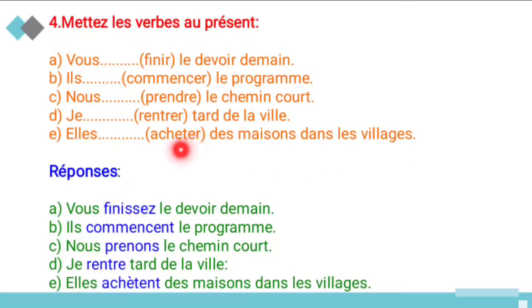Acheter. So when you are conjugating the acheter verb, you have to add an accent grave on the E letter. And the answer is what? Ils achètent des maisons dans le village. So they buy the houses in the village. So if you have any doubt in this conjugation, you just refer to the guide.